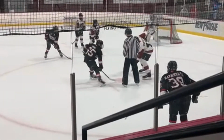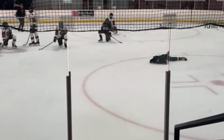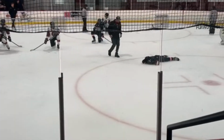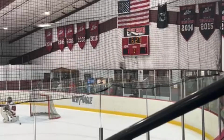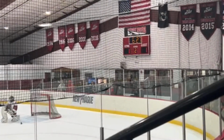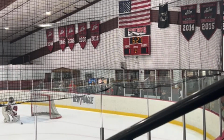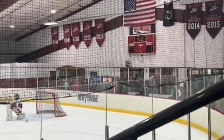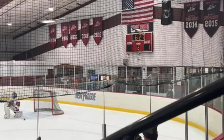Let's go with our play number 1. Landon back to Aiden. Oh, tries to win it back. Here we go. Shot in. Oh, goes off of Landon's neck. Landon was pushed down into the play. Moving. That's a good sign. Moving his feet.